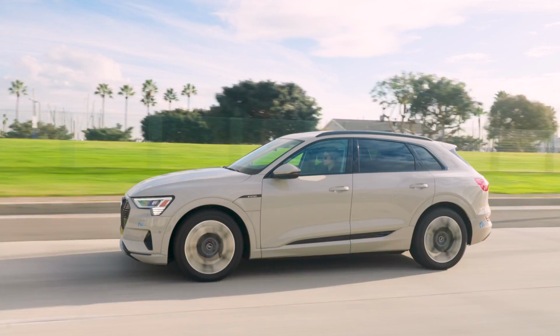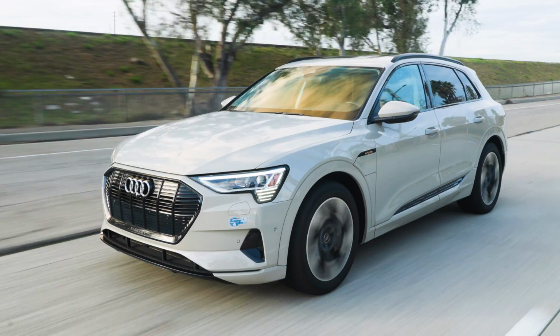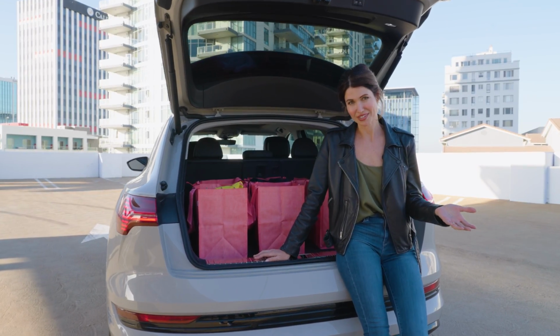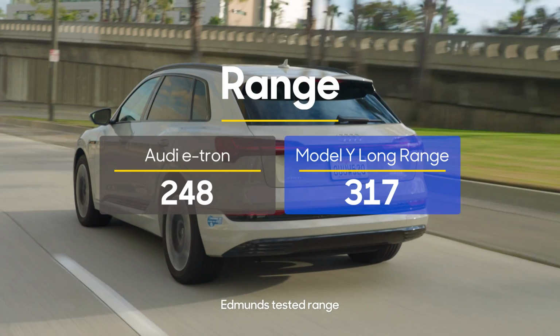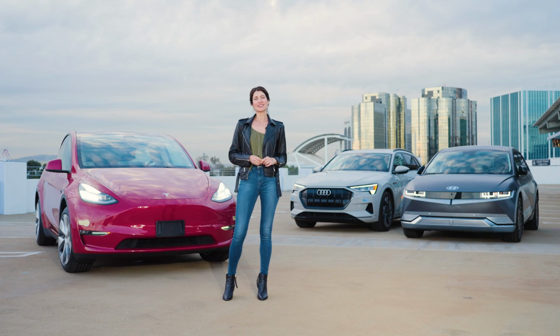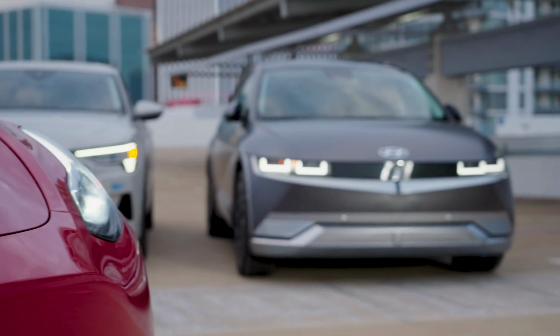And let's face it, there's just something about getting a car from a luxury automaker that's been around for more than 100 years. But it's not perfect. The range is okay, and it can't beat the Model Y when it comes to cargo space. The Tesla Model Y is still the best-selling electric SUV on the market, thanks in part to the fact that it was one of the first. But these days, it has more competition than ever before.